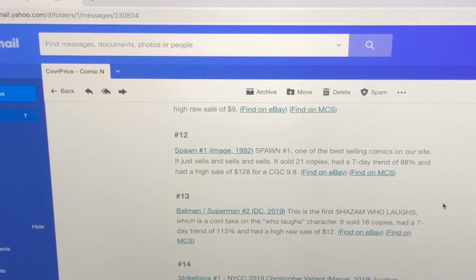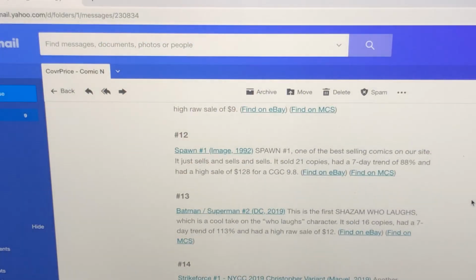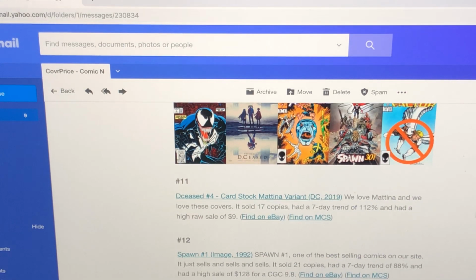Number 13, Batman Superman number 2. This is the first appearance of the Shazam Who Laughs. Definitely, I was recommending that prior to it coming out. It's a first appearance. Don't know if there's any longevity to it. Obviously, there's longevity to the Batman Who Laughs, as that first appearance still goes for pretty decent money. 12 bucks for that book, and that was definitely a good one. I picked up a couple copies of that, so it's a good book to have, especially the A cover with him on the front cover there.